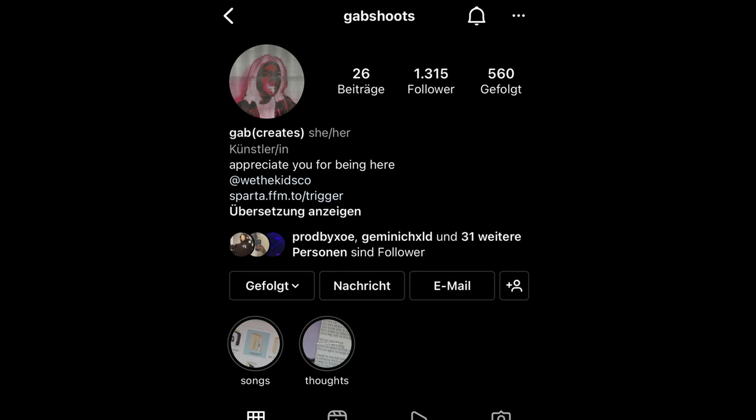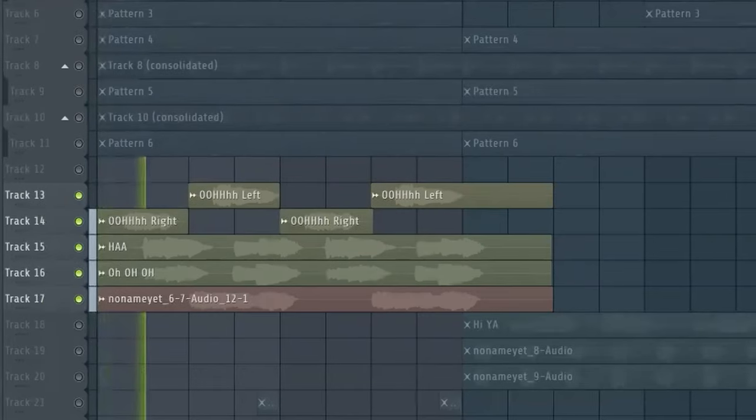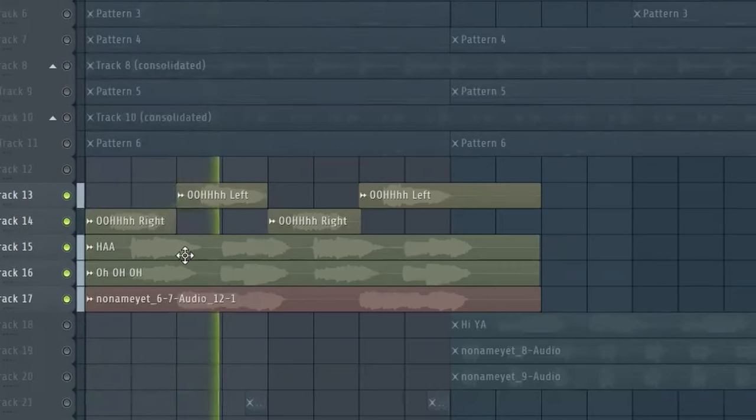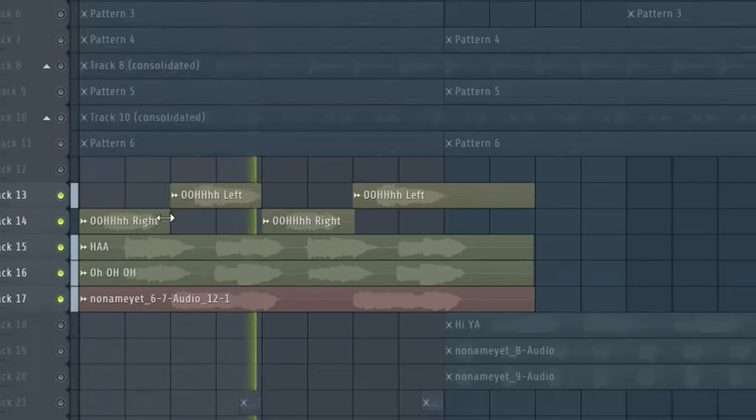I'm pretty sure I made this on stream, and while I was doing this on stream, Gab was watching, and I was like, hey, you want to add vocals? And of course she did, because Gab is a goat right there. I have some of them pitched up, some of them pitched down.